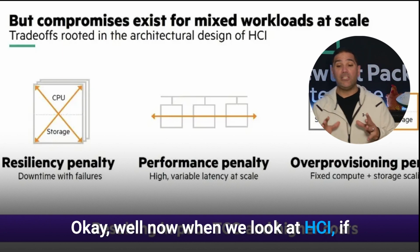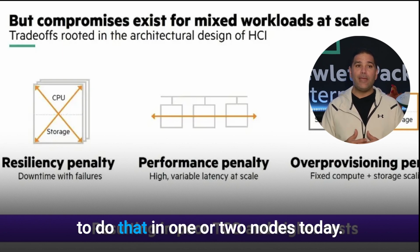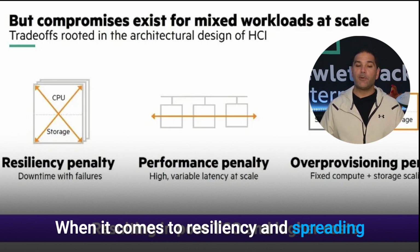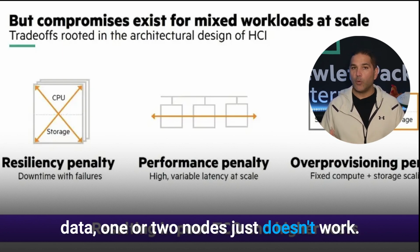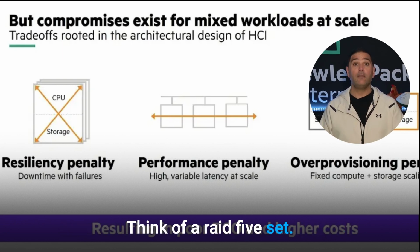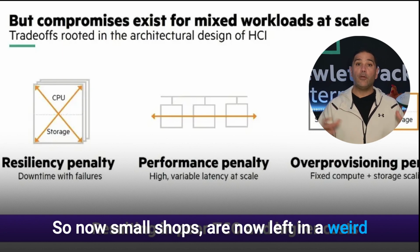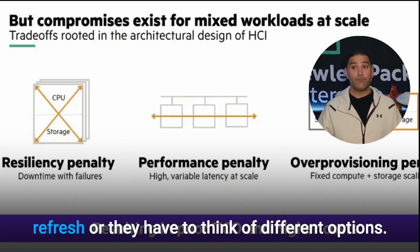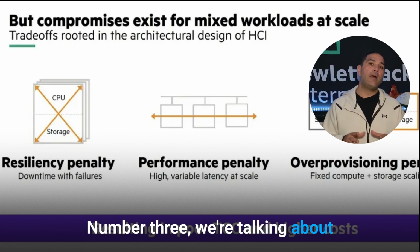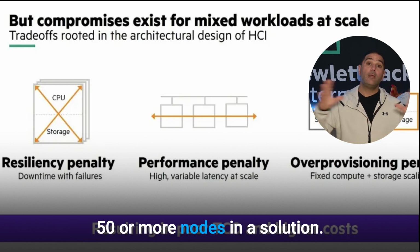Well, now when we look at HCI, if you had a cluster anywhere less than 10 nodes, you may actually be able to do that in 1 or 2 nodes today. Well, as we know, when it comes to resiliency and spreading data, 1 or 2 nodes just doesn't work. You typically need 3 or 4 nodes to spread that data across. Think of a RAID 5 set. Well, HCI worked the exact same way. So now small shops are left in a weird place where they either have to overbuy in a refresh or they have to think of different options. So that's number 2.